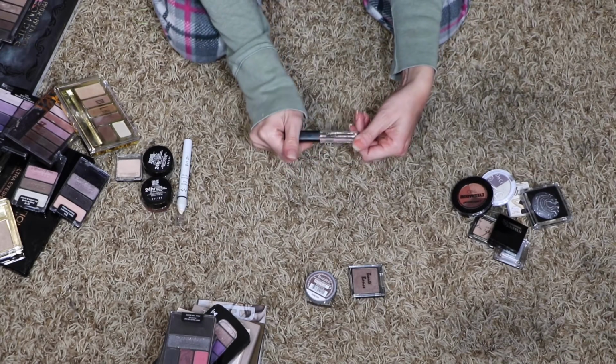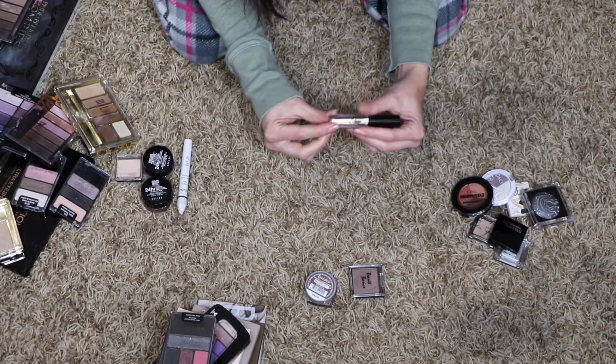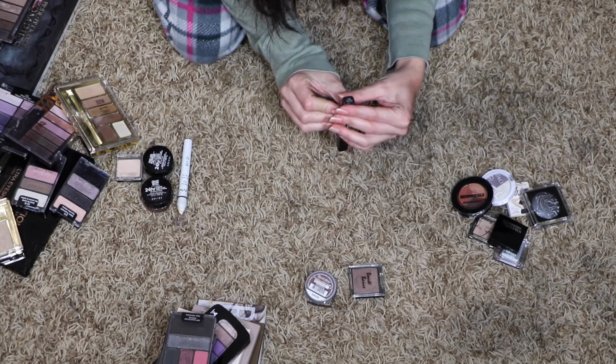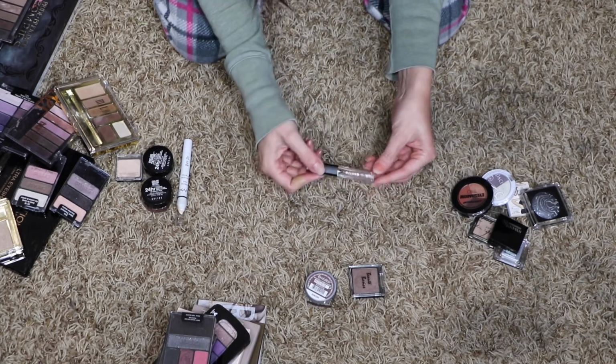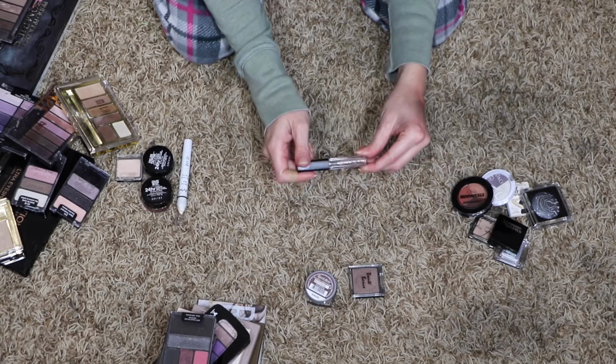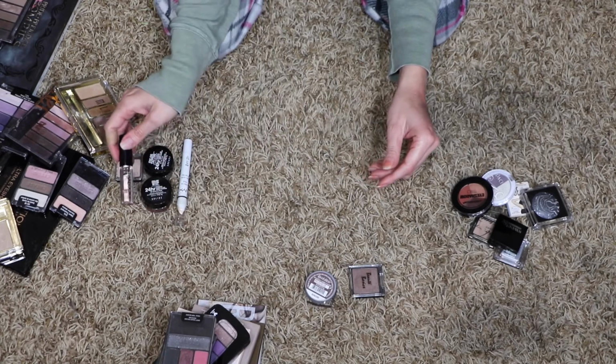This is a Starlooks, I don't know, Rose Gold Cream Eyeshadow. I do like this. It's very sticky. It doesn't dry down very well, but I think it looks beautiful. So I'm going to keep that.